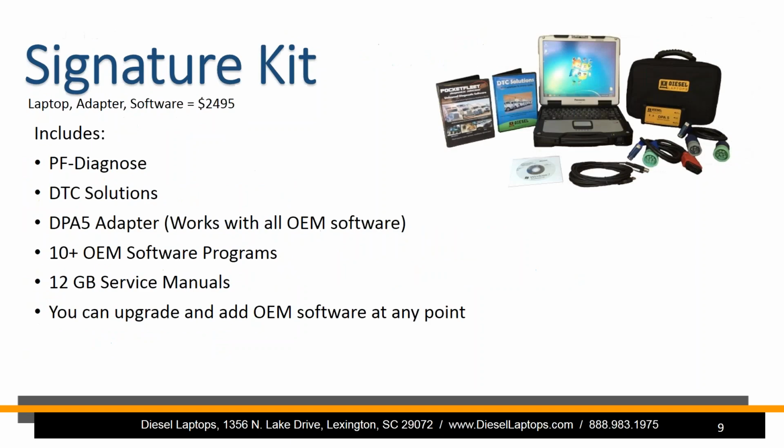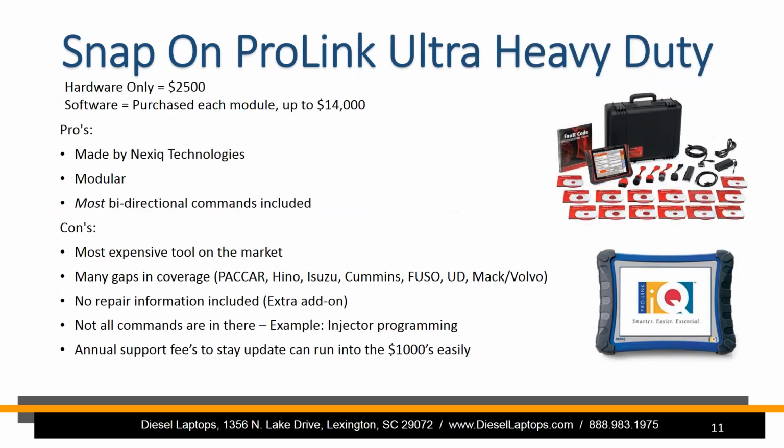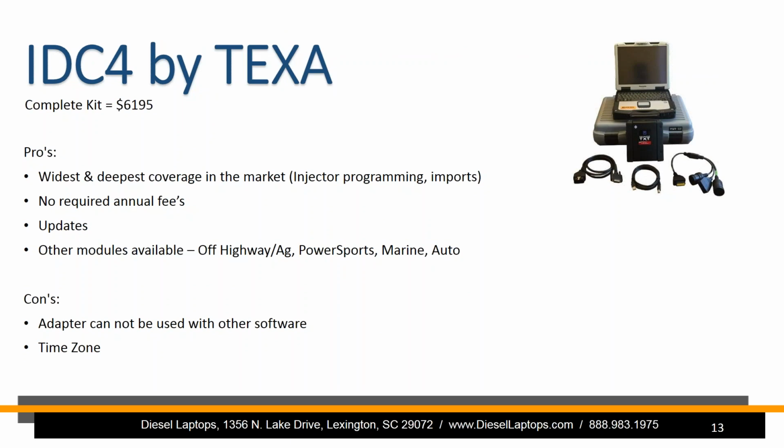The other one that will do Isuzus, let me scroll to it, is the HD Pro. So the HD Pro will definitely do force regen on Hinos and Isuzus and some Cummins. Don't expect a lot more of them to be able to do it. And then the last tool that we have that I know for sure does it is the TEXA. So TEXA will even take it a step further than the other solutions.